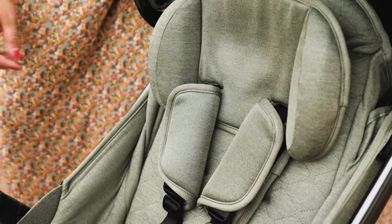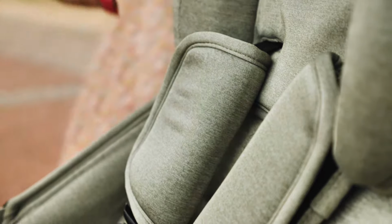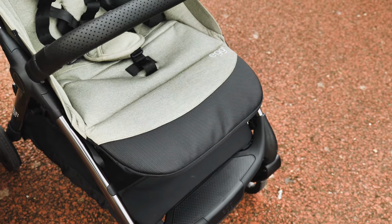The comfort pads are included, and these are of excellent quality, very padded and soft. At the base of the seat is an adjustable footrest, which has 2 positions. You adjust this by simply lifting up the hidden paddle located in another material in the centre of the underneath.